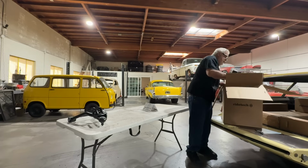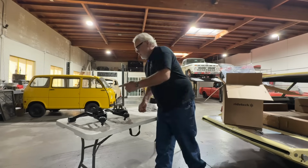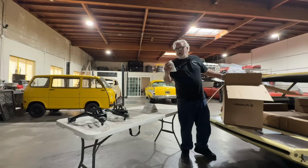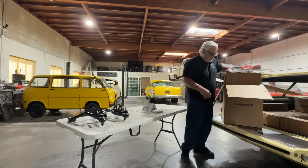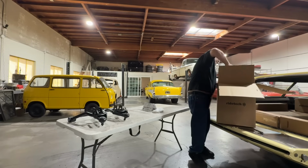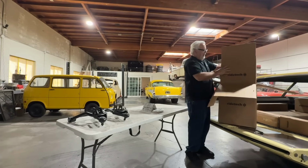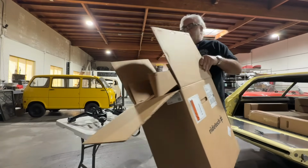Another lower control arm. That works out well because I need two. Here is the hardware and the bushings and such. I'm just going to pull one box out and verify that there's not another box underneath it. Nope. Say this, Ridetech's shipping game is strong.